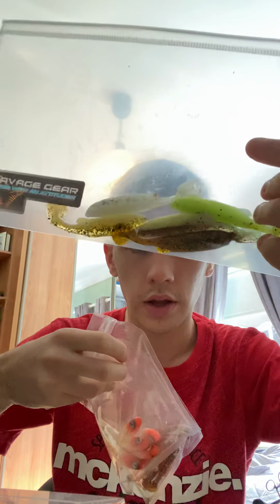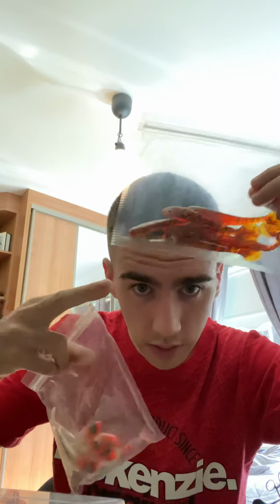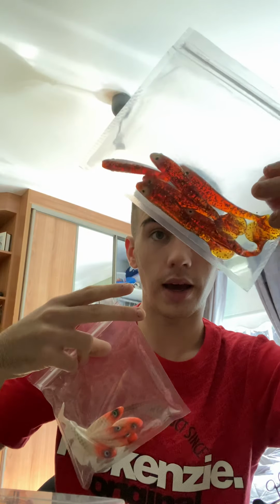Just in the pouches that I said I took out, I just have some more of the minnow, or the tea-tail minnows. And then I have just a packet of the motor oil. See the colour in the motor oil there now in the sun? Just the motor oil McPerch. And then I have the redhead McPerch as well.